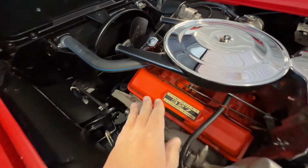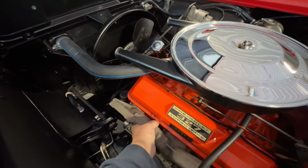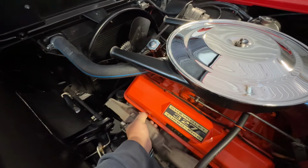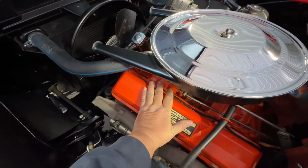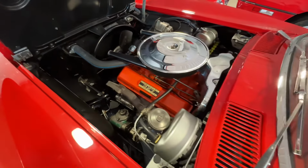Alright guys, this is a cold start of my NCRS Top Flight body off restored 63 red split window. As you can see, it's cold. I mean, I can touch anything on it, it's all cold. So, reach in and hit the key here.